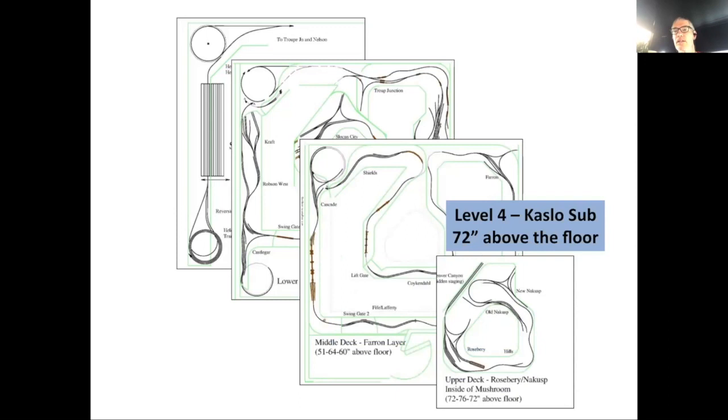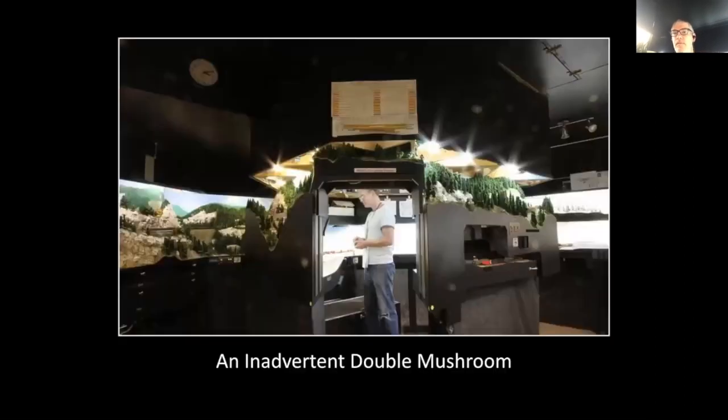The 4th deck is actually accessed only by the car barge. That's the Castle branch that sits above the Silcan branch, and the inside of the mushroom. So the peninsula is actually what I call a double mushroom, with a single middle deck facing outwards and the 2 inner decks facing inwards. So here's the picture of the mushroom with me looking much younger, a long time ago. That would have been about 2010. I didn't set out to design a double mushroom, it just kind of happened.